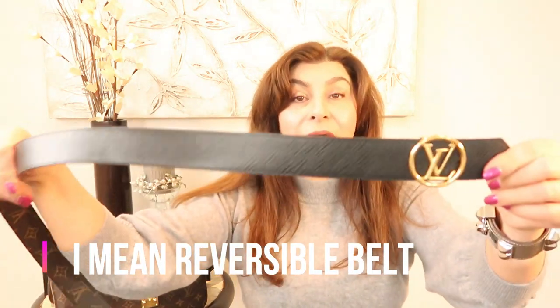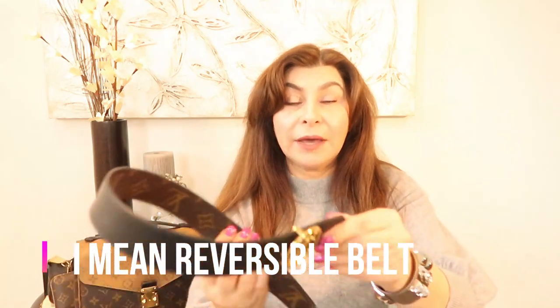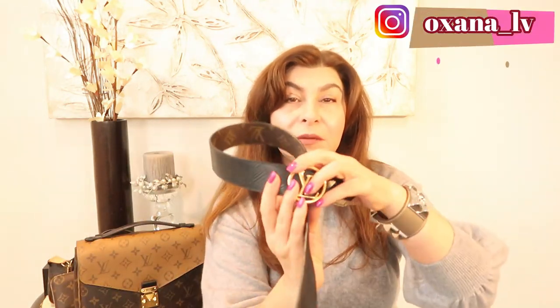And this belt, this buckle they call Louise, and this belt is in reverse monogram and epi leather. I used it so very much. I think I actually even mentioned this belt in my best purchases of year 2019. And I'm gonna repeat myself once again.